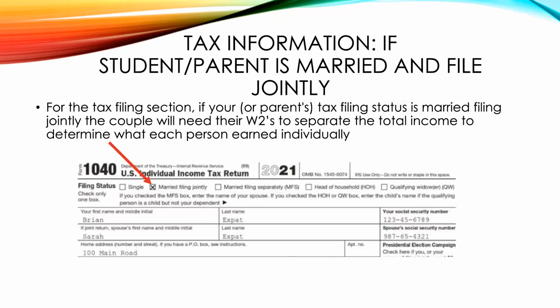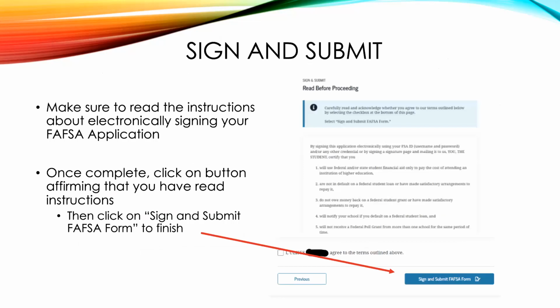Moving on to the tax information, if the student or parent is married and filed jointly, just as indicated in the picture below, you will need W-2s to separate the total income to determine what each person has earned individually. It will ask you that on the tax information portion of the FAFSA, so please make sure that you have your W-2s ready.